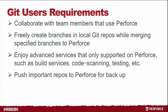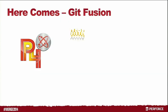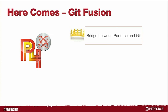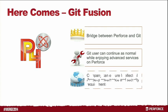And after evaluating some tools, and thanks to Perforce company, we found Git Fusion. Git Fusion can satisfy our developers' requirements as well as our company's. It proved to be the bridge between Perforce and Git. Git users can continue as normal while enjoying our advanced services based on Perforce, and with Git Fusion as a solution, both Git and Perforce users' project codes are supported by a single versioning platform, while maintaining our IP governance and security requirements.